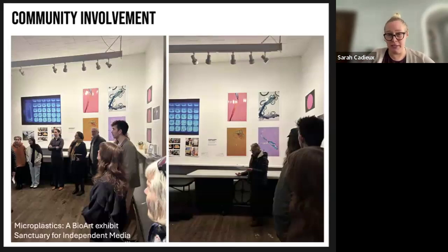So here's one example of that. This is an exhibit from last semester at the Sanctuary for Independent Media, showing some of these images up on the wall. I believe these are still on exhibit. I'm not completely sure, but this was called Microplastics, a BioArt exhibit. So these 4 that you can see are the ones that Allie took, and we printed out really large. A big part of this is scale, taking something that we can't see and blowing it up so that you feel it around you and can really envision and see what it is. And by adding on the polarizing light, it gives it these really beautiful, bright colors.